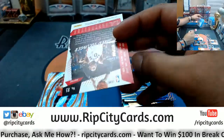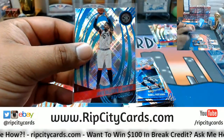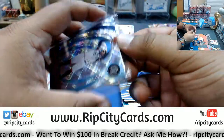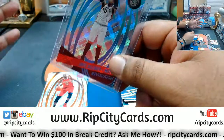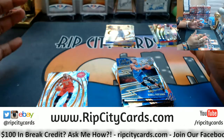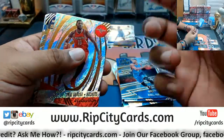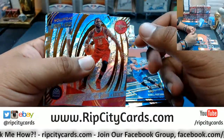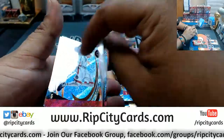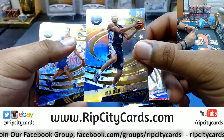That is the Cosmic, which is numbered to 100. Those are tough hits. There you go, Raptors. All about the variations and patterns in this stuff. In a full case, which would be 16 boxes, we'll probably get like 5, maybe 6 autographs. So in a half inner case, which is 8 boxes, we may get 2 or 3 autos. So the autos are incredibly tough to hit, but luckily the variations do go for some moolah.